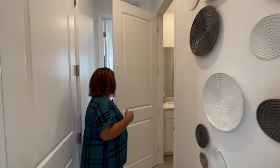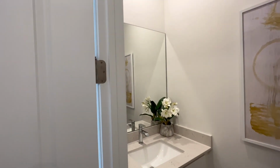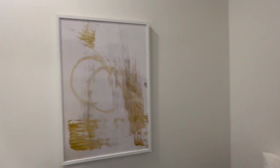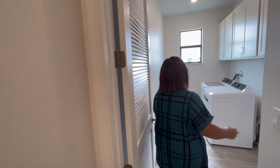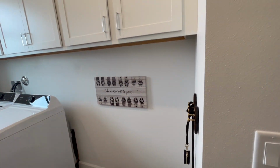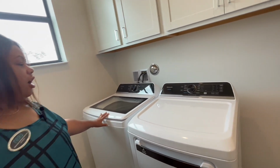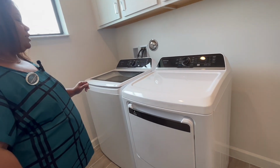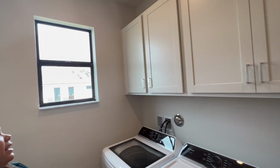So as we move along here, we have the half bath. We have the guest bath right here, which is a nice size. So when your guests come over, they have a separate bath that they can use without having to walk all over the home. And then as we continue straight over here, we have a very nice size laundry room. I absolutely love this area here. We have Frigidaire washer and dryer. And again, with this builder, the washer and dryer comes with the home. I've mentioned in other videos, there are some builders where they have the hookups, but the washer and dryer is not included. But that is not the case with this builder.